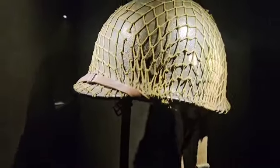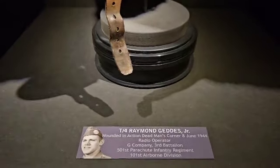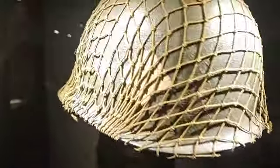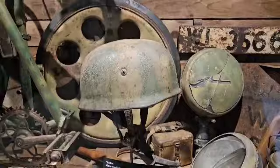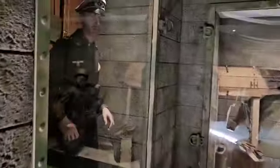That's an M2 helmet that belongs to Raymond Jets Jr. Wounded in action, Dead Man's Corner on June 8, 1944. G Company, 3rd Battalion of the 501st. You can see the 501st sign on his helmet. And we have more artifacts, like German helmets. It's for German Panzer divisions.